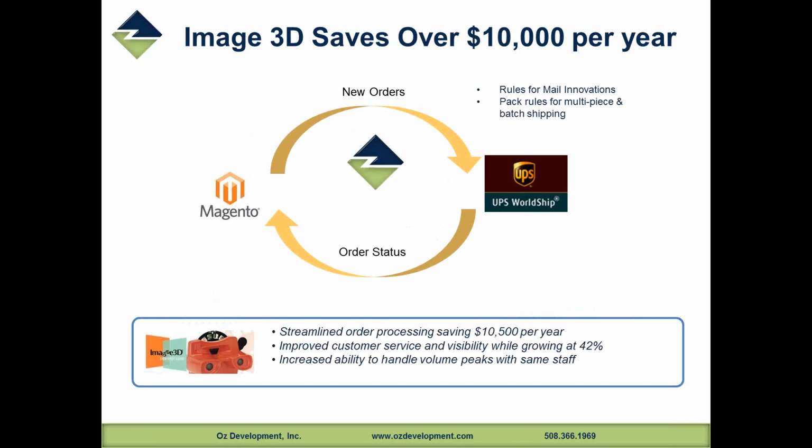In this case, it really streamlined their process, saving them over $10,000 a year, and cut down on the manual work, at the same time improving customer service. So that became a very effective streamlining of their highest growth channel, which is their e-commerce channel running on Magento.